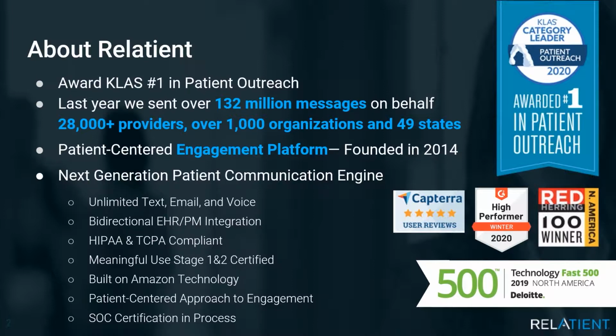We were started in 2014. As you can see there, we work with a large number of providers. We're actually in all 50 states now, and we're really excited about that. Our communication engine takes a multimodality approach, using text, email, and voice communication for all of our solutions. Throughout the year, we're going to have a number of releases of different types of products on our platform. But today, we're going to talk through those that are available to you today for a lot of the needs that Anna mentioned.